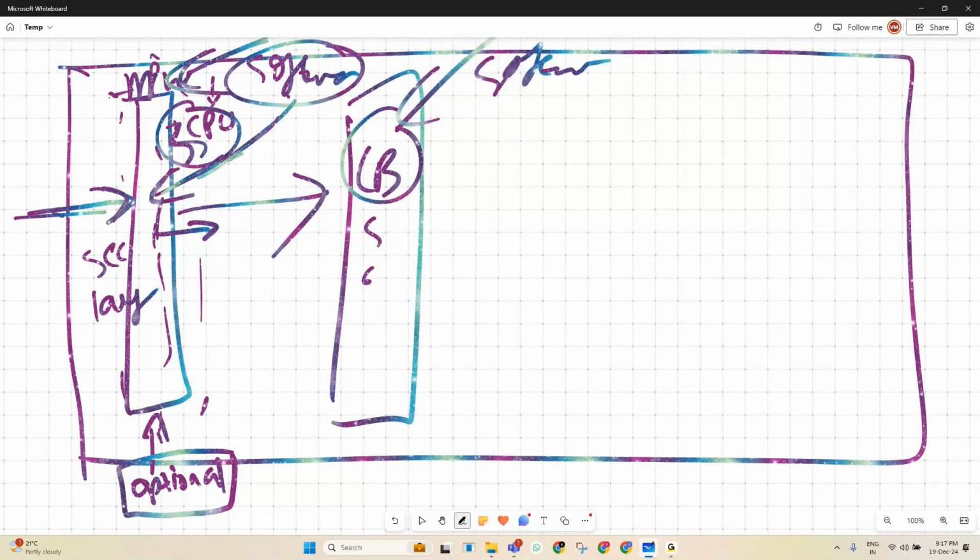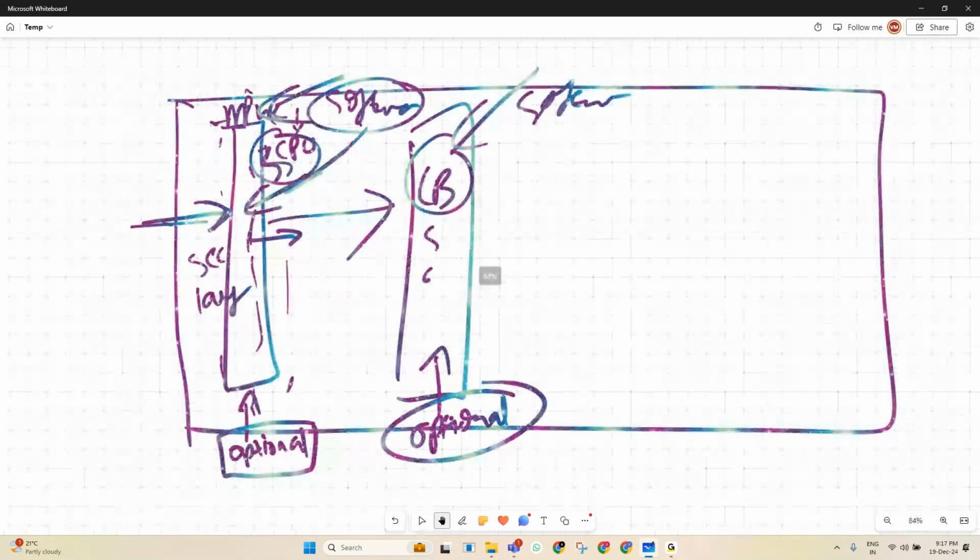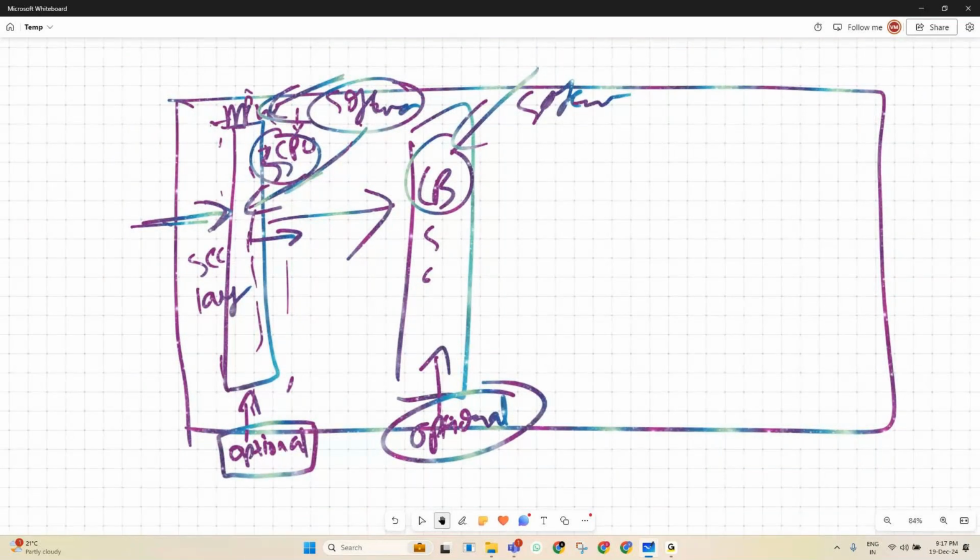Now load balancers are of different types. Again, load balancer is also optional. I will never say it will be there in all the applications. It is also an optional component only. It's not that you surely need a load balancer; you can run an application without a load balancer also. Okay, so let's try to understand this load balancer now.